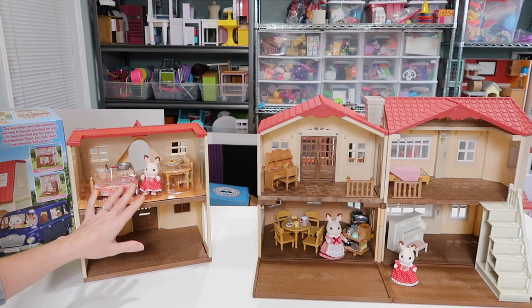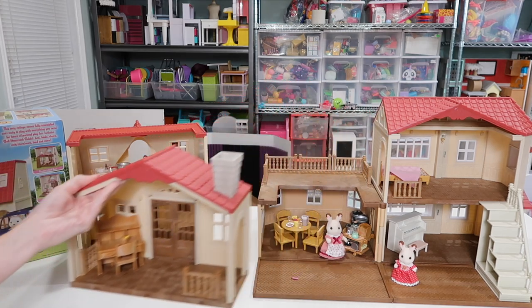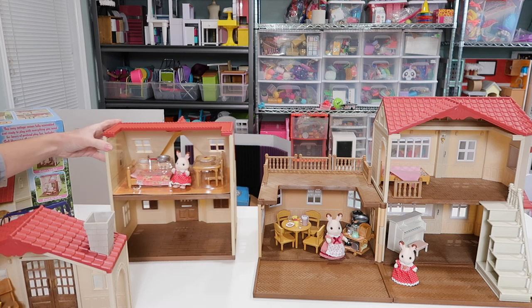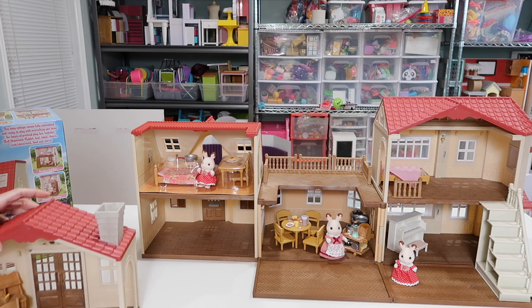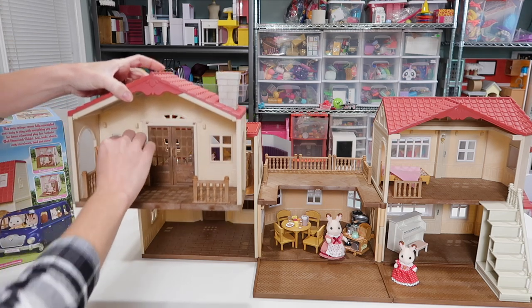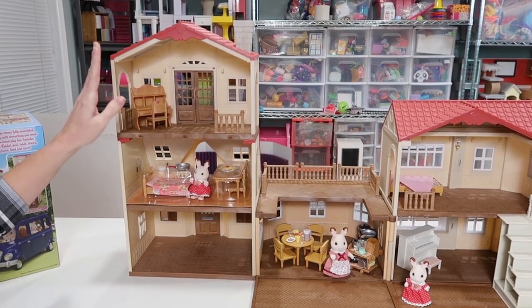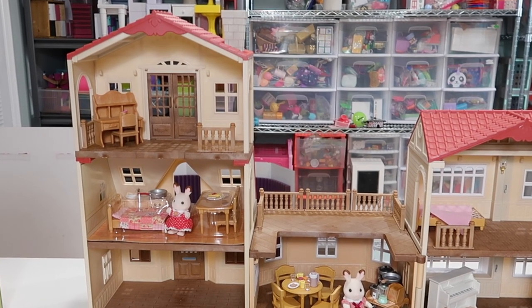Now I am adding this cozy cottage to the larger Red Roof Country Home. I am removing that smaller piece that I showed you earlier and placing it on top of the new piece, which is the smaller cottage. This creates three levels, or you can open up the floor on the middle level to create a two-story room.